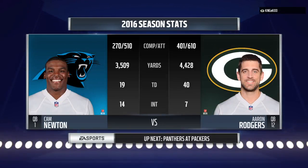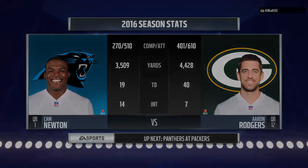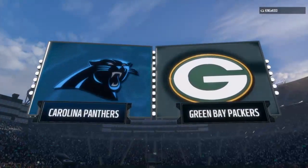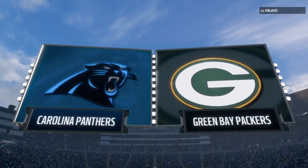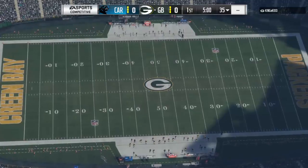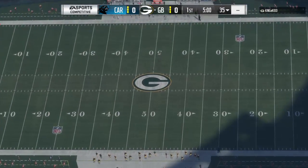Hello, everyone. I'm Larry Ridley, and this is the NFL on EA Sports. Tonight's matchup features two quarterbacks who will be trying to lead their team to victory. It's Newton's Panthers going up against Rodgers' Packers. This place first opened way back in 1957. We are inside legendary Lambeau Field here in Green Bay.